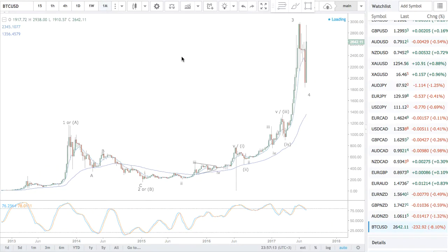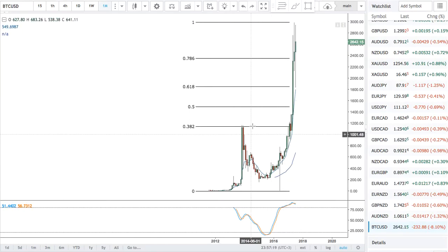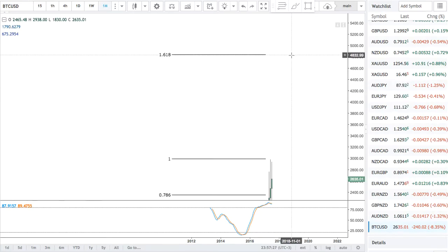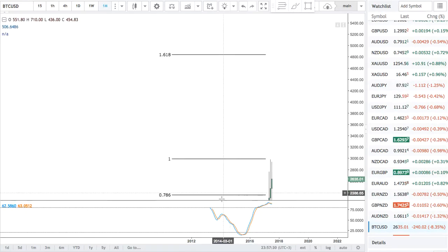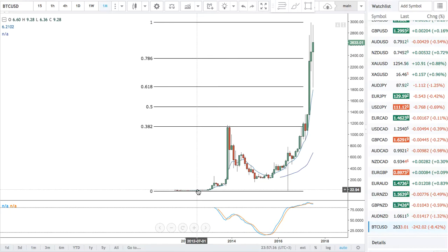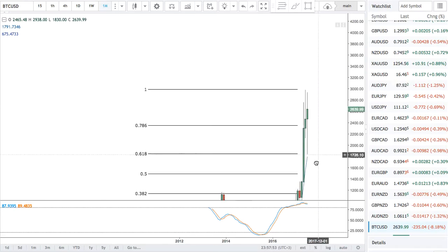So to look at another scenario for an extension, we can take a view of an extension from the start of wave one to the end of wave three for a 1.618 extension, looking towards the 4800 level. There's another way to look at this as well, in that we can take the length of wave one through wave three, which is $3,000, and add that to wave four from the low, which is at about 1800. So again, that matches the area at 4800.